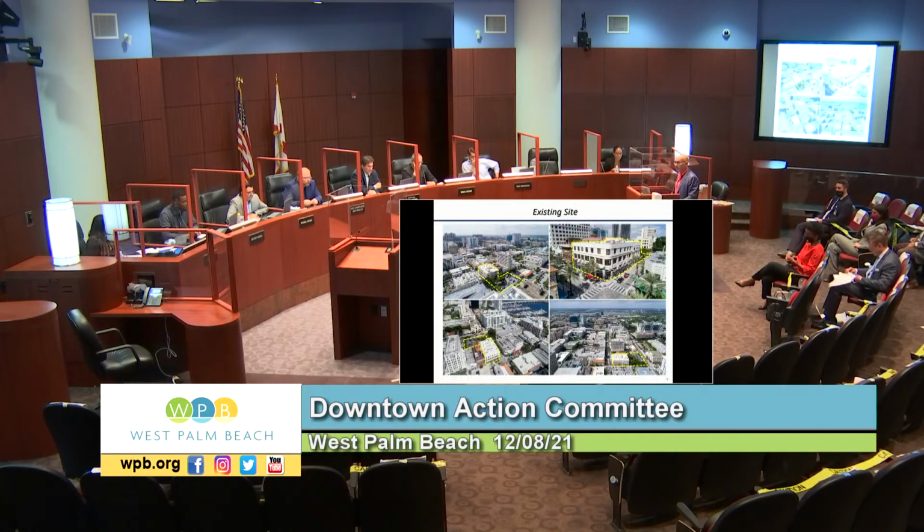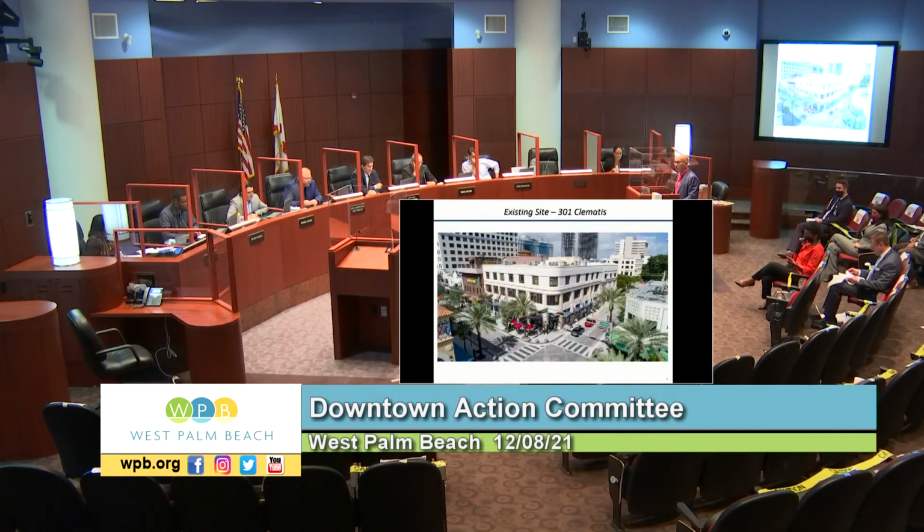Just some pictures of the site and the buildings. I think you know it well. This is what 301 Clematis looks like today. If you have been by there lately, we are currently in demolition and restoration of that building. So a lot of exciting stuff is already going on in that building.